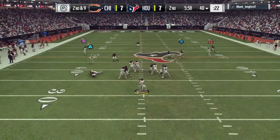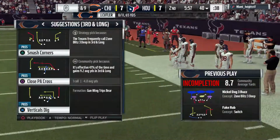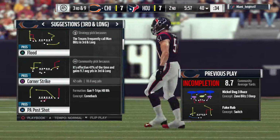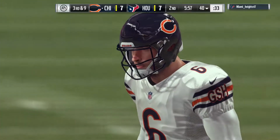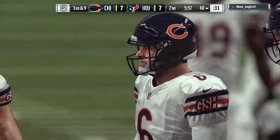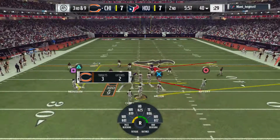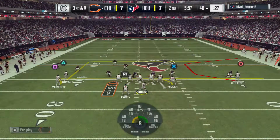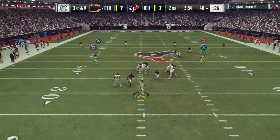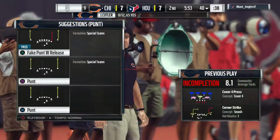Now Cutler to throw on 2nd down. And that'll be incomplete. He was looking for Zach Miller, the tight end there. And now it's 3rd down. Offense in a little bit of a bind here. 9 yards to go on 3rd down. From the gun on 3rd down, it's Cutler. And he takes a shot on the release as this will be incomplete.